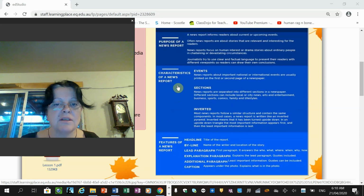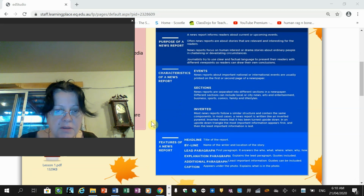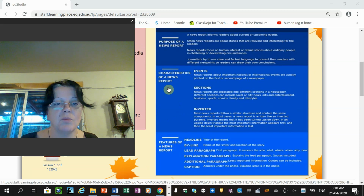Okay, so characteristics of a news report. I would put this up as a separate shape, a star or a cloud, and I'd write characteristics of a news report. And I'd write in there that there's 3. So bullet point those in there: events, sections, and inverted. So there's 3 characteristics of a news report when we look at it.